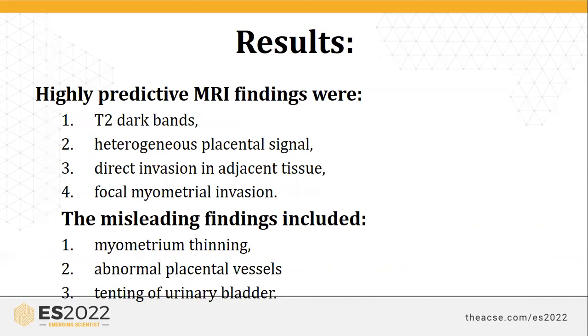As far as the results of the study were concerned, the highly predictive MRI findings were T2 dark bands, heterogeneous placental signal, direct invasion of adjacent tissue, focal myometrial invasion. I'll explain a few of these in a bit. The misleading findings included myometrial thinning, abnormal placental vessels, and tenting of the urinary bladder.